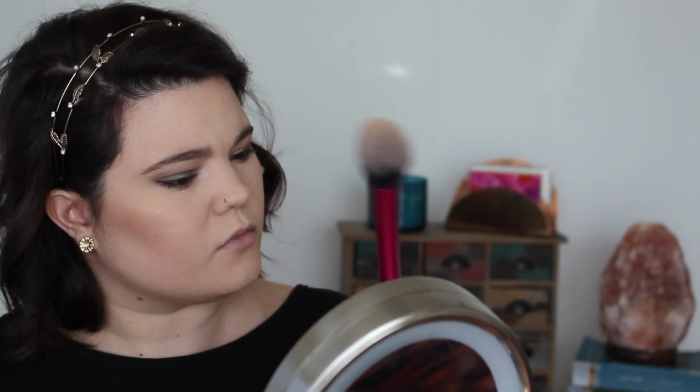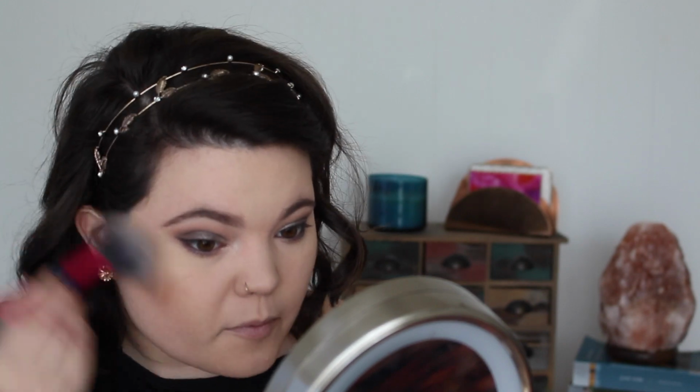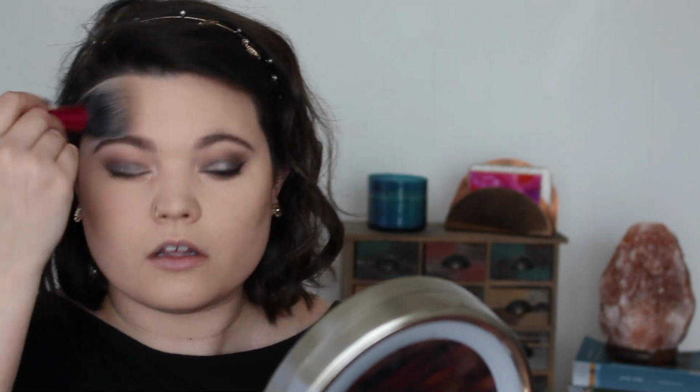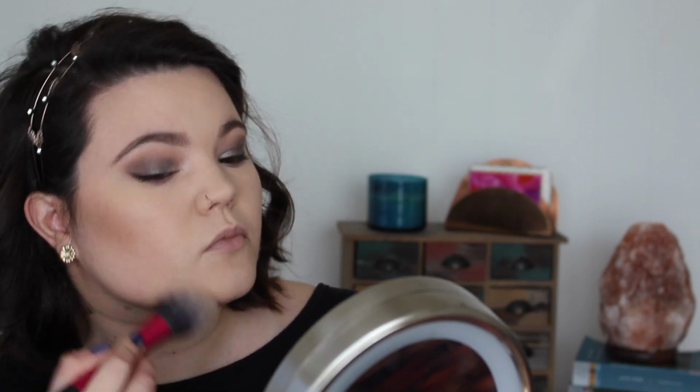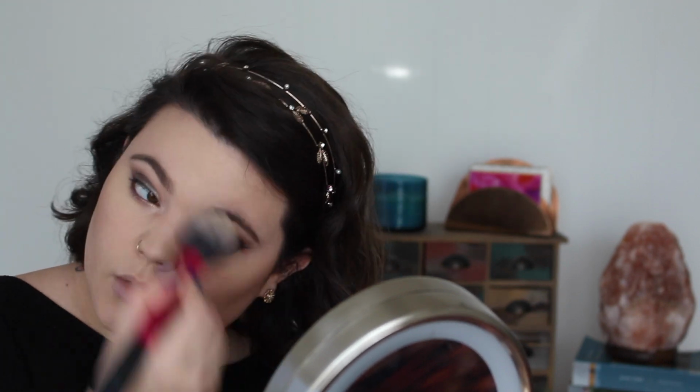I'm going to take the Real Techniques, what is this, the blush brush? Just a little bit of the bronzer that's actually in the palette. And this will warm up the skin just a little bit. Go down the jawline, down to the neck just a little. I want to keep the eyes the focal point of this look.